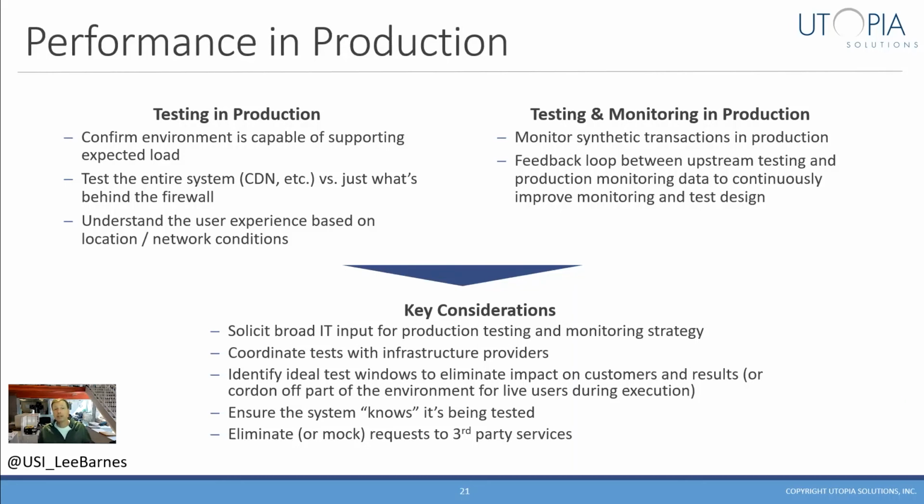Next, and very important, is the system should know that it's being tested, right? After all, we're in production and we can really screw things up depending on what we're doing. So whether it's using custom headers, seeding test data in production, or some other means, you need the system to understand that it's dealing with synthetic transactions. And this is another reason to have broad IT input. If the system is architected from the beginning, or at least adapted over time, to be tested in production, this all becomes a lot easier. Finally, it's a good idea to eliminate or mock requests to third-party services, right? We don't want to unintentionally impact their customers as part of our load test.